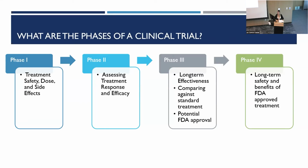Then moving on to a phase 3 clinical trial, this is really looking at long-term effectiveness. This is comparing against the standard treatment or the standard gold treatment you might see, or SOC, standard of care. They're kind of all used interchangeably. And this may or may not potentially lead to the road to FDA approval, depending on how it does in a phase 3 clinical trial. So a phase 3 clinical trial could be from 100 people to several thousand people, depending on if it is locally, nationally, or globally, like I said.